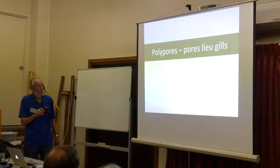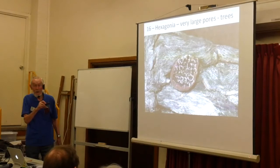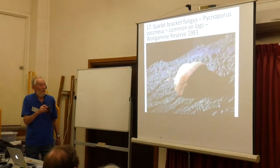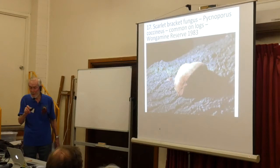Polypores. Now, all the other ones I've shown you so far, except for the tooth fungus, have got gills. And these ones are pored. Now that one's got huge pores, okay, Hexagonia. And that's one of the scarlet bracket fungus, and coccineus gives it away there, and very common on logs, and that's one that'll last through the different seasons and grow bigger and bigger. You can see the new growth on it each year.